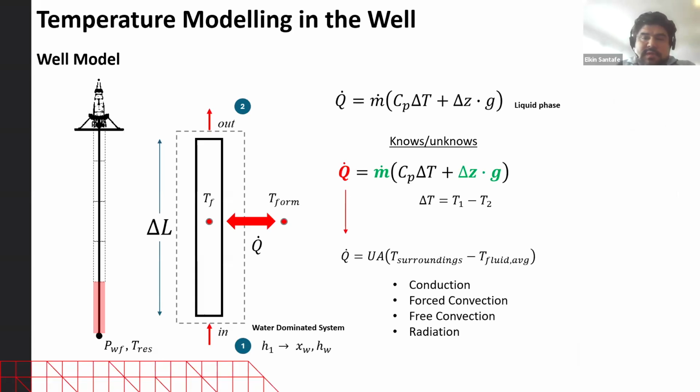So this heat can also be expressed as a relation of the temperature difference between the fluid and its surroundings, multiplied by the effective heat transfer area, and also multiplied by a coefficient that we will explore in the further slides. This is the general form of the equation, but the details will vary depending on the heat transfer mechanisms that we wish to represent.